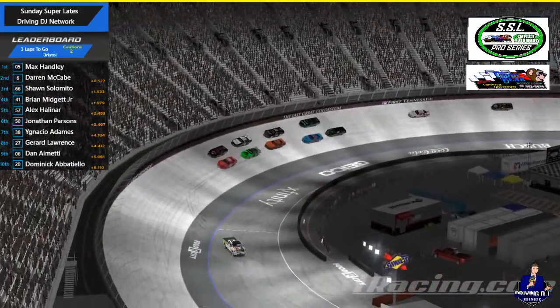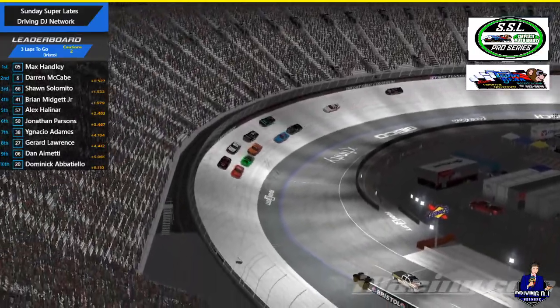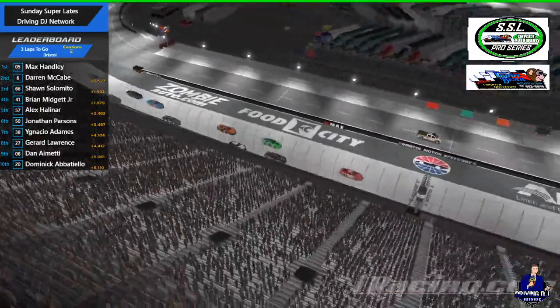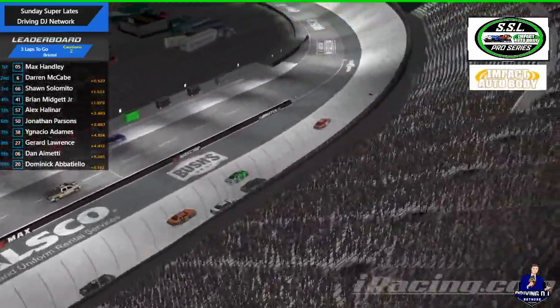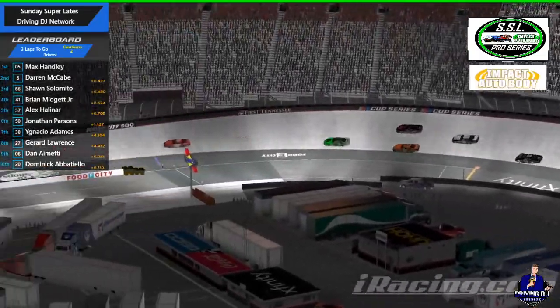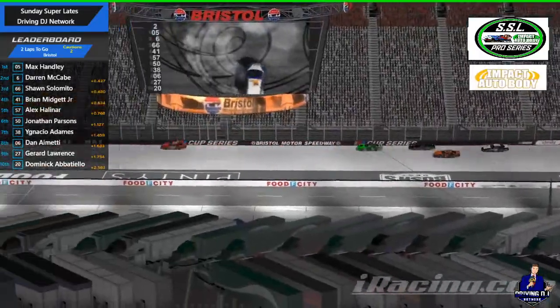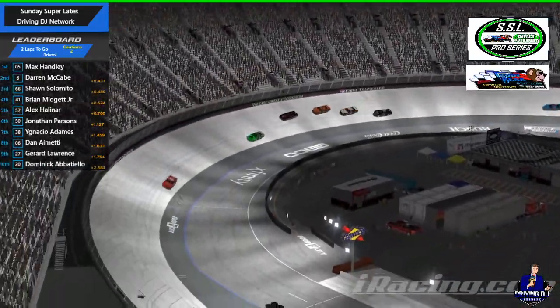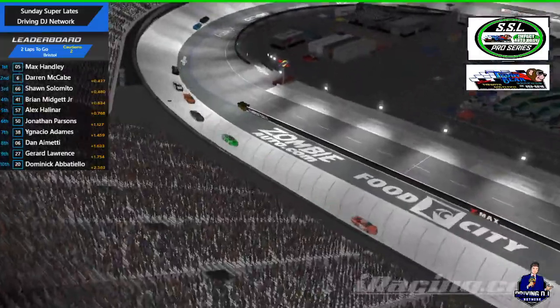This car making that hard left turn. And off goes Hanley with a huge jump. Salamito to follow. He's going to get door to door with the 6 car. He's going to get the spot. Halinar as well going to be side by side with the 6. A little tight coming out of 2 though. Hanley, no problem in this one. He's going to get the white flag this time by.